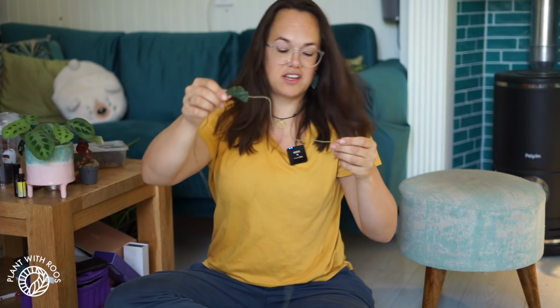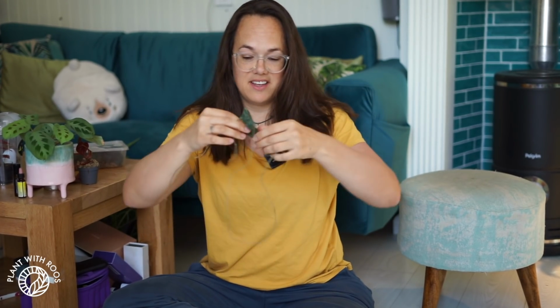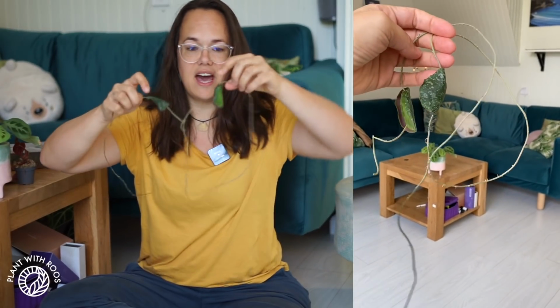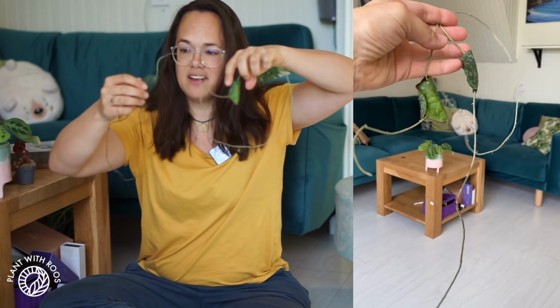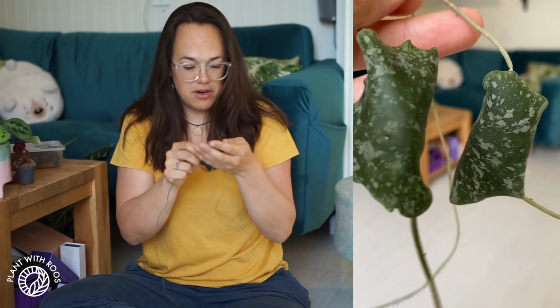One fun cutting that I got, which my friends found on the floor and then Stephanie decided it's okay for me to take it. Stephanie is the owner of Groen in Huis. This is a hoya imbricata with 2 leaves and a long stem. I'm gonna try and grow this in the terrarium as well.